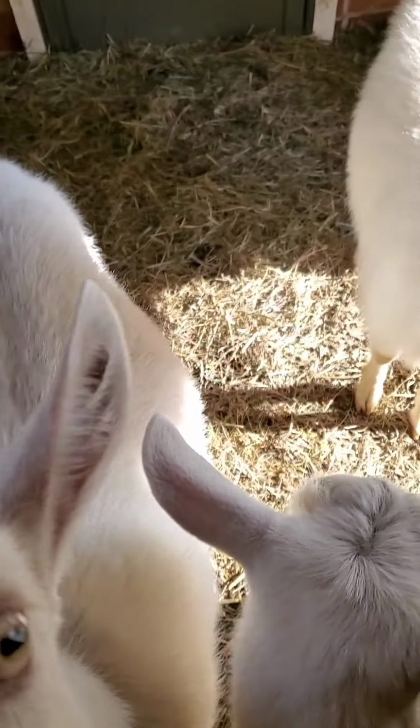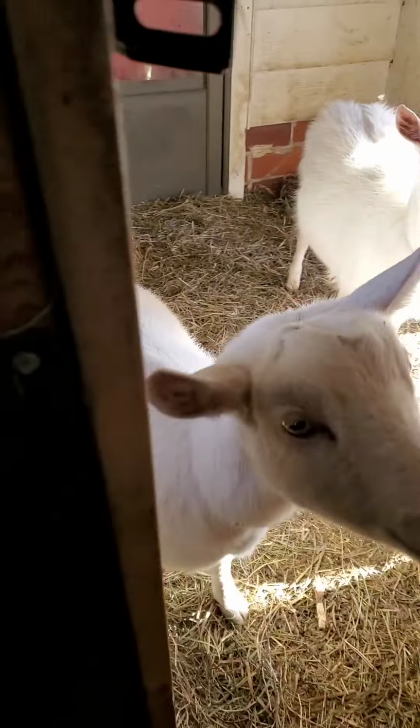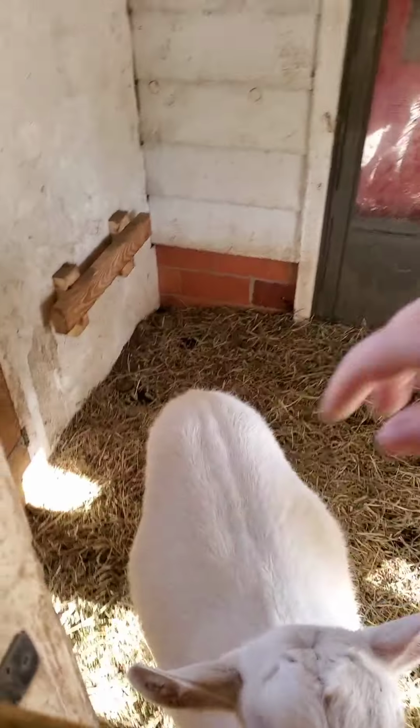Okay, well, chores are done. So now I am just pushing these guys outside, and I'm going to shut them off for now until I figure out what I'm going to do. I do have a ledge there. You know what? I'll probably try that first.